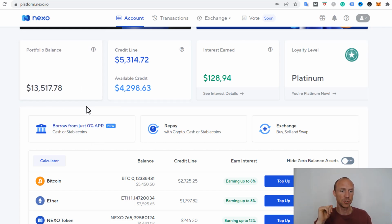And it's very easy. You just see there's something right there saying borrow from just 0%. I will talk more about the exact percentage because that depends on your membership level, but also how much you can borrow. That is a certain percentage of your portfolio, and it can depend on the exact assets you have inside your Nexo account. But they make it very easy to get an overview.